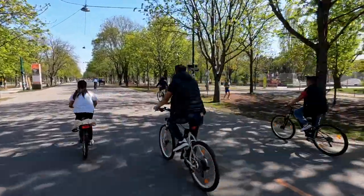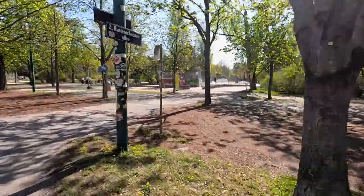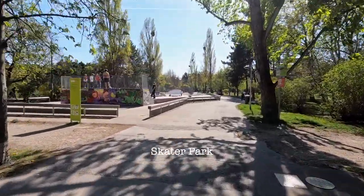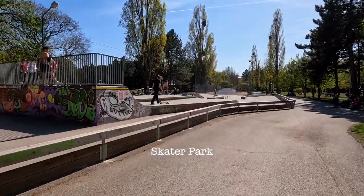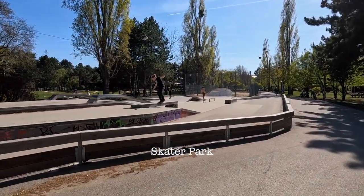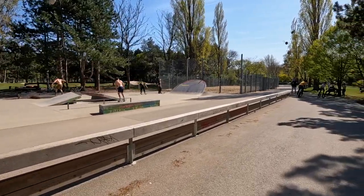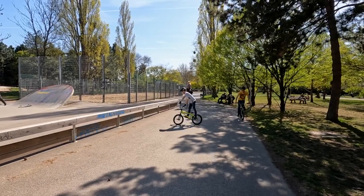And when we go here, we see the first skater park. I'm not sure whether you are into skateboarding, but it's a very popular place. You can see people, and the young generation already have lots of fun doing their special tricks on the skateboard. Quite nice action you see here. And also the bicycle riders are here.